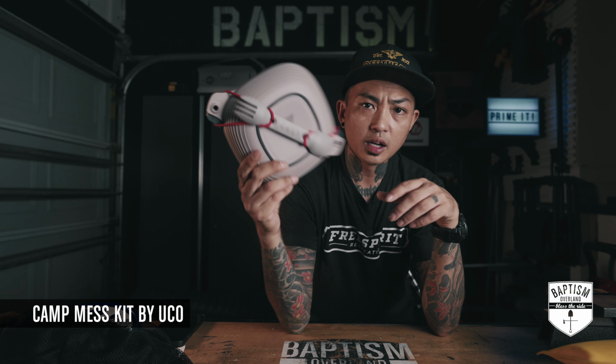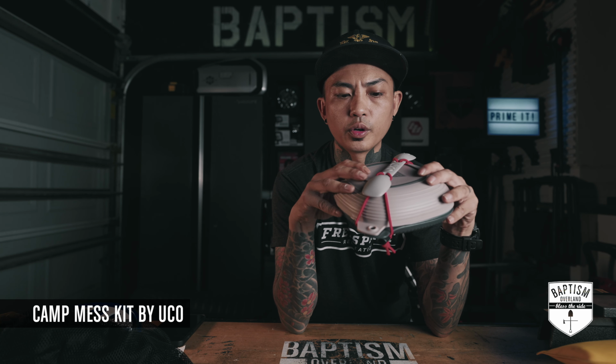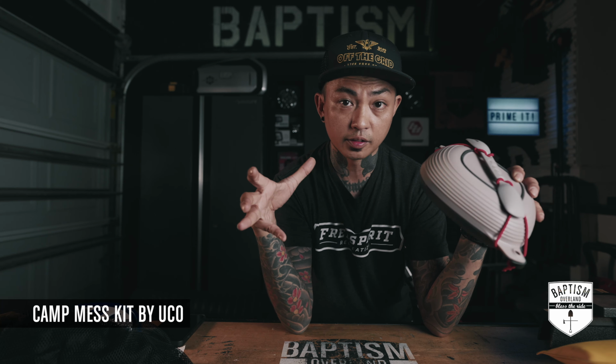These run about $17, very compact. Honestly, if it was me and my family, I wouldn't get one for all of us, because then when you put them all together, it gets a little bulky.